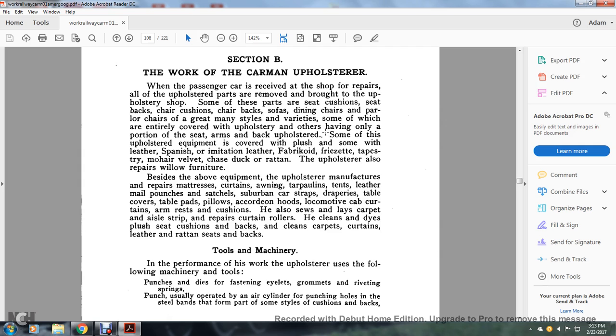Some of this upholstered equipment is covered with plush, or some of them with leather, Spanish imitation leather, fabricoid, frieze-type tapestry, mohair velvet, chase duck, or rattan. The upholsterer also repairs willow furniture.